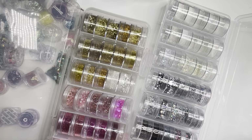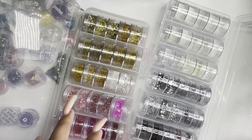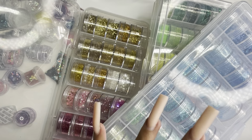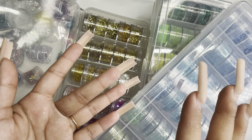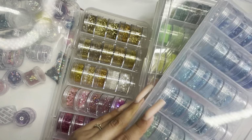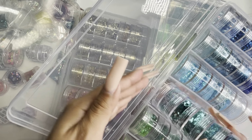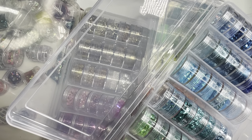But other than that, I absolutely loved how my organization came out, as well as how great these containers are to organize not just glitters, but I definitely feel like you could also use these to organize charms, crystals, little rivets, nail sequins. But I definitely recommend to organize your glitters in these. These are perfect, as well as they do come in a good size to hold. So I definitely love them. Make sure to go get your hands on them if you guys haven't yet. Like I said, again, I will have everything linked down below.